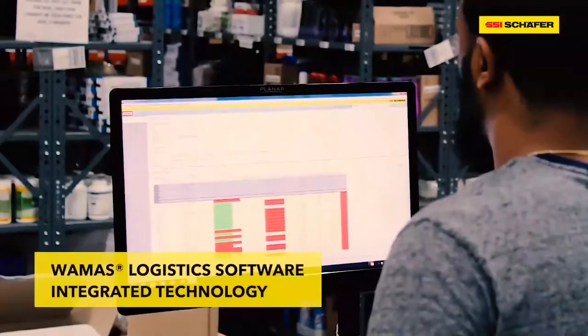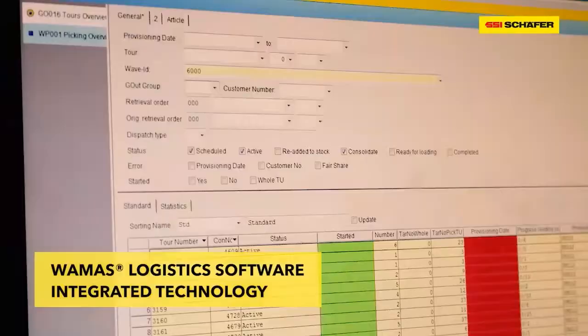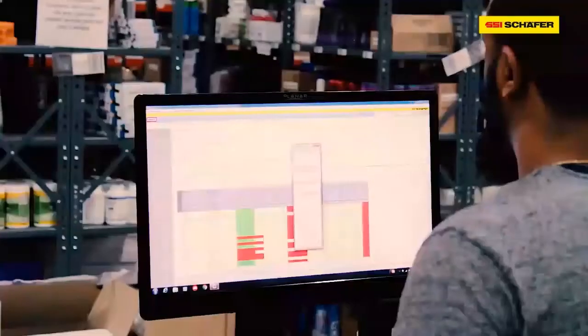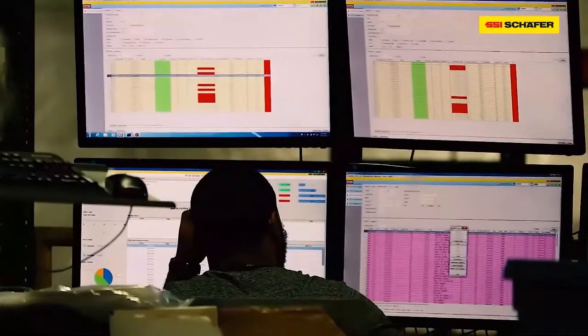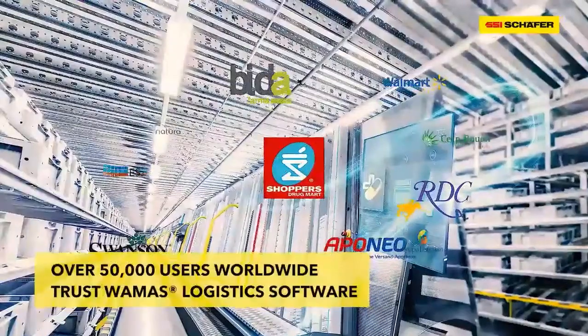WAMIS logistics software is the link between goods in, storage, picking, and delivery. A clear visualization and comprehensive control tools for processes, resources, and stocks ensure efficient warehouse operations.